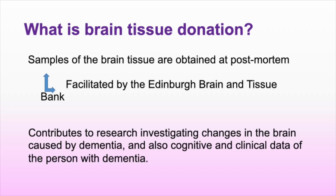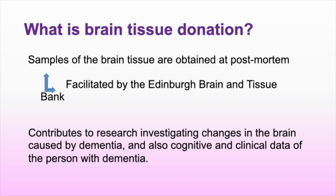So what is brain tissue donation? It's where quite small samples of the brain are taken at post-mortem. It's a limited post-mortem, so it's not the whole brain, it's limited to the head, and it's just these small tissue samples. That is used to contribute to research looking at the cellular level of dementias. And it's paired, as I said, with the cognitive and clinical data that is stored at the Health Informatics Centre in Dundee, and that informs that brain tissue.